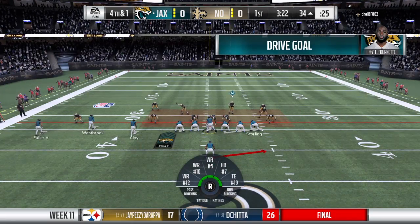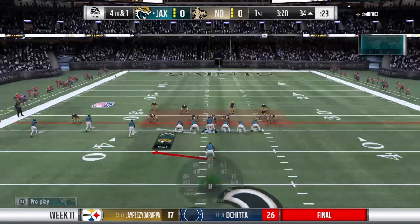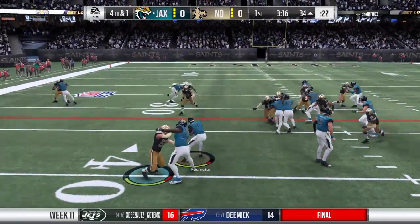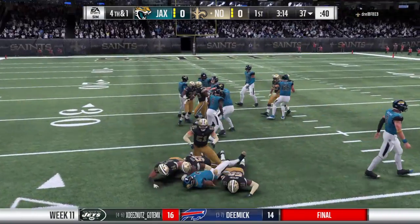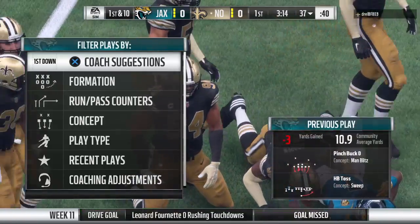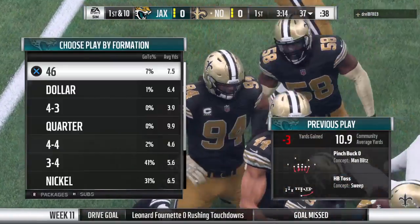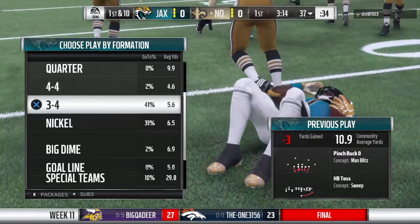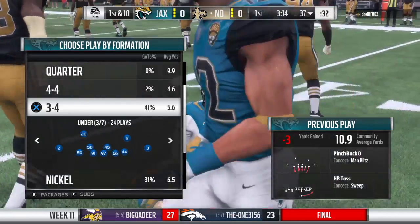Here we go now. They'll go with a big package, Fournette. And nowhere to go. He's going to be stopped behind the line. Leonard Fournette stops short of the marker on 4th down. And this crowd loves it as their guys hold on the opening drive.